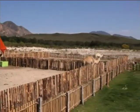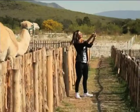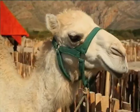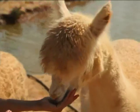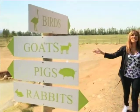Route 62 is the longest wine route in the world and the shortest scenic drive between Cape Town and PE. It meanders between beautiful towns and interesting inhabitants are found along the way. Never in a million years did I think I'd get to feed an alpaca and see 12 species of rabbits.